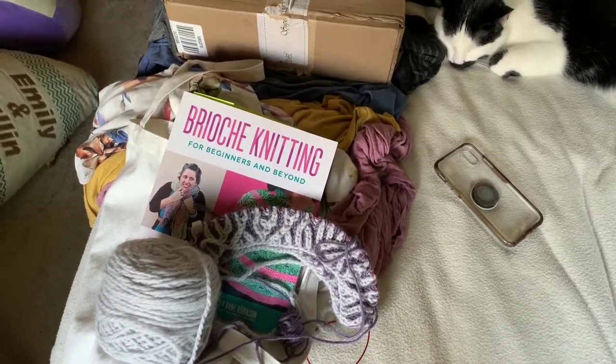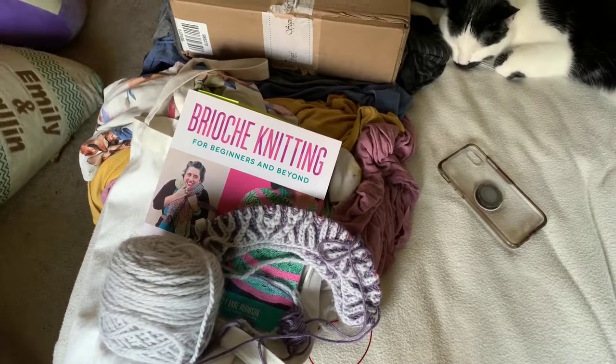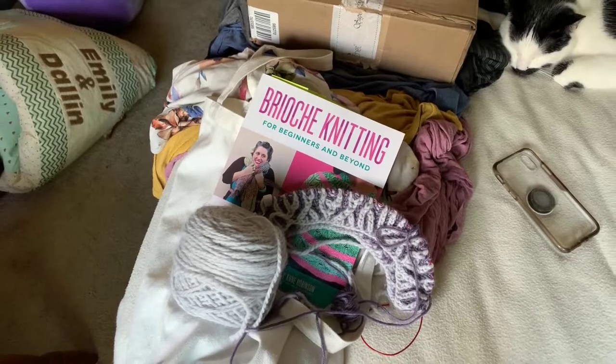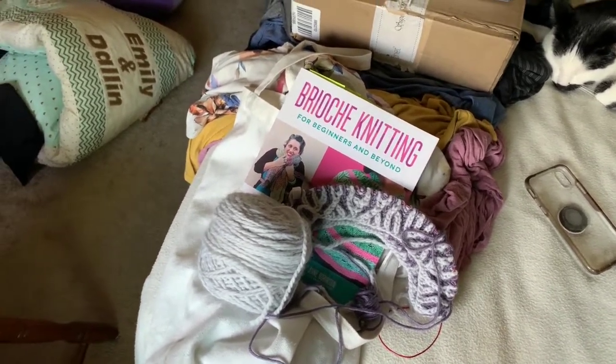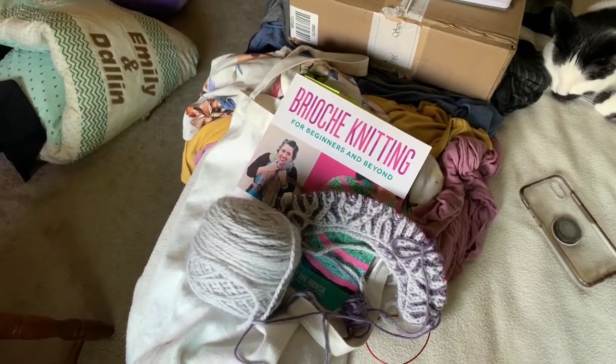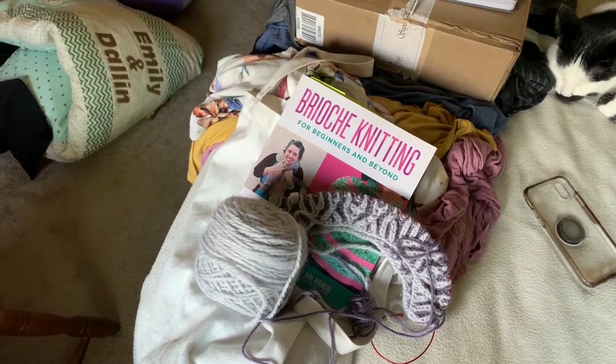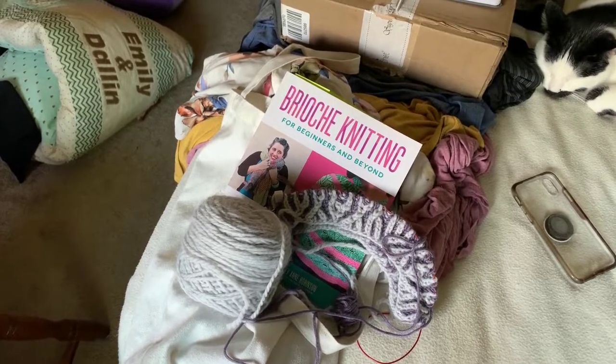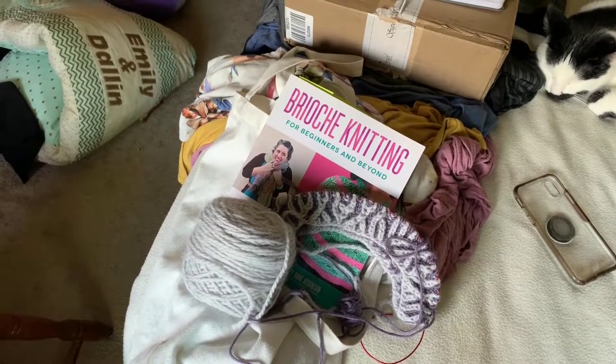And this has been super fun to work up, but it definitely needs focus and is not something I can do around my toddler. 100% not something I can do around my toddler, especially because I'm only an amateur with brioche. This is my second brioche project, and there's only so much I can do to fix mistakes, whereas in most other projects that I have on the needles, I can definitely go back and fix things.